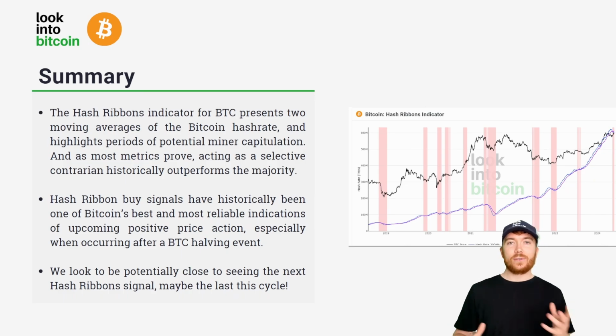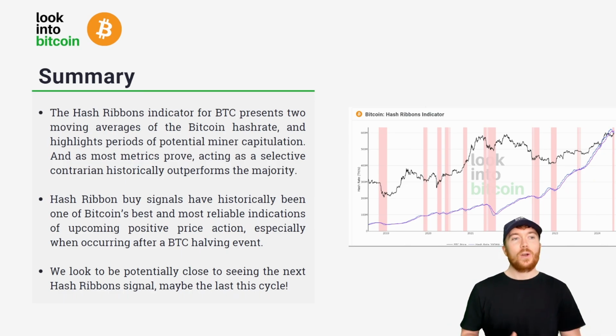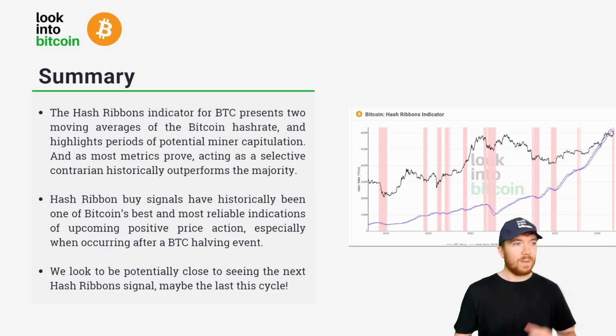And I say selective contrarian because just because price is increasing and people are bullish doesn't mean you have to be bearish. We need to look when there's extreme periods where you need to be a contrarian, when there's extreme euphoric greed, or when there's extreme fear from miners or retail or institutions. This is when we need to look to metrics like this to try and be a contrarian at the most opportune moments. And these hash ribbons buy signals are definitely the most opportune moments, and historically have been one of Bitcoin's best and most reliable profit indicators of upcoming positive price action, especially when occurring just after a BTC halving event.